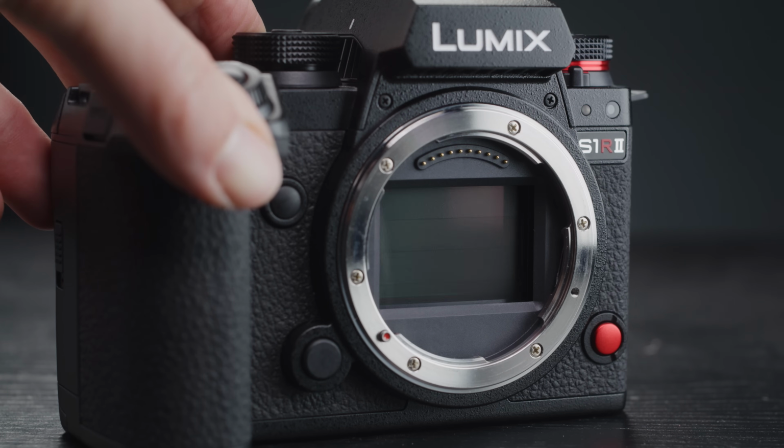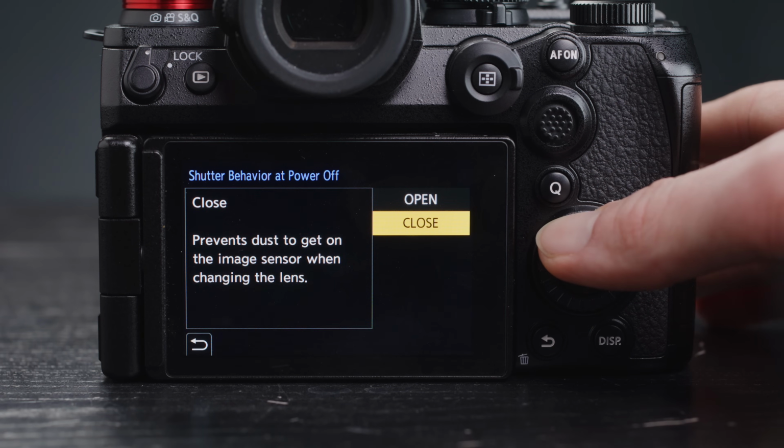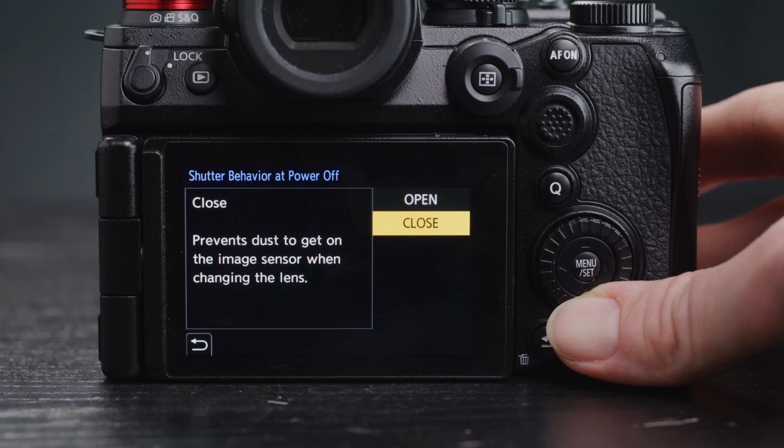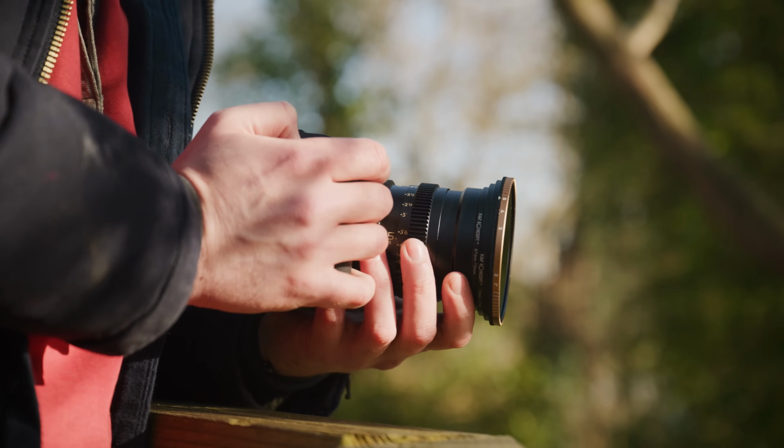There is also a new shutter closing function, which you can toggle on and off in the menu. Here you can choose whether you want this to be open or closed when you power down the camera. This shutter mechanism is rated for up to 400,000 actuations.